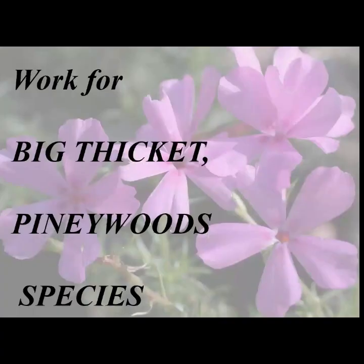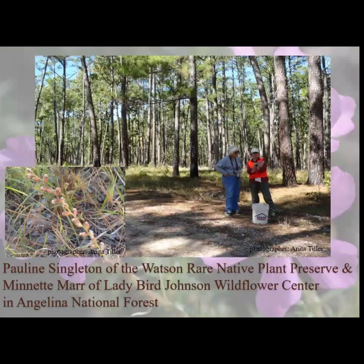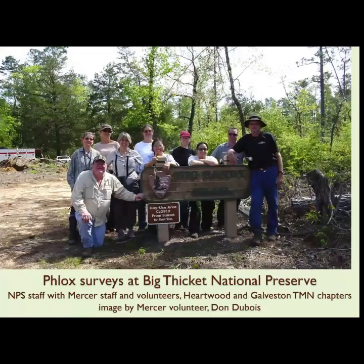So work for the Big Thicket, the Piney Woods. This slender gay feather is a species that we work with. Here shows us collecting in Angelina National Forest. Here's the Texas trailing phlox of the Big Thicket. We have a very small display of that, but much more in the nursery. This shows volunteers assisting surveys at the Big Thicket. So again, all these, there's some Mercer volunteers, Heartwood and Galveston master naturalists assisted with us.